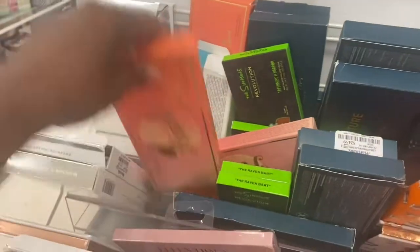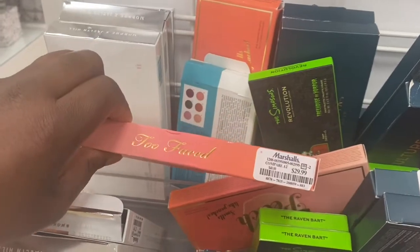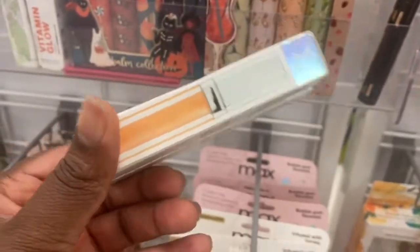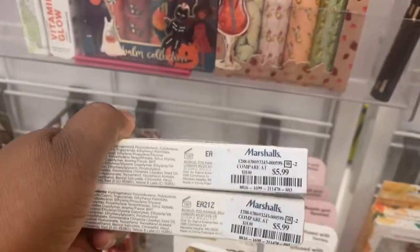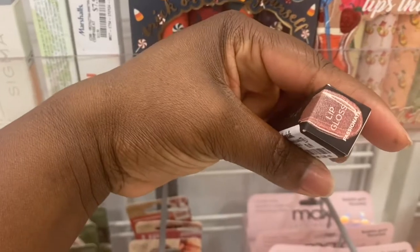We still have plenty of these Too Faced eyeshadow palettes, the Sweet Peach, for $29.99. Here are the shades. These hydrating lip glosses here from Sigma. Here are the shades, more of an orangey glittery shade. They're here for $5.99. This one is here as well from Sigma for $5.99. Passionate is the name of the shade.